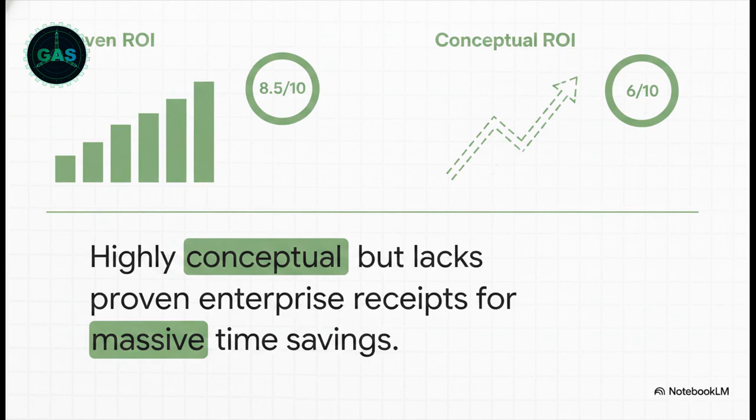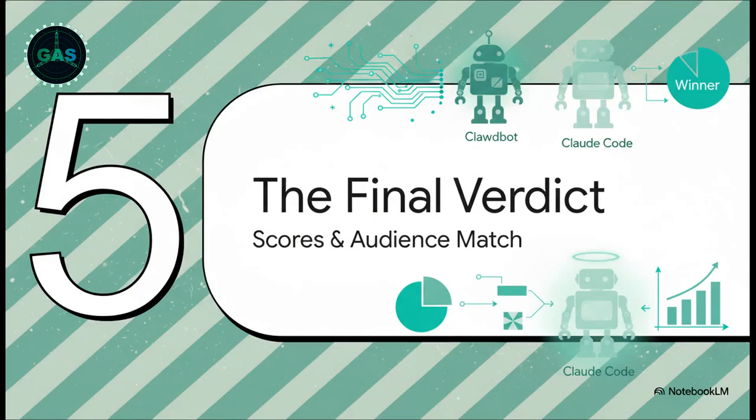Don't get me wrong, it has an incredible ambient presence. It feels absolutely amazing to know you have an AI working while you sleep, but it currently lacks the proven enterprise receipts for massive, reliable time savings or direct revenue generation. So Claude Code takes a major win in this category, 8.5 to 6. And finally, Section 5, the final verdict. Let's look at the scores and the audience match.